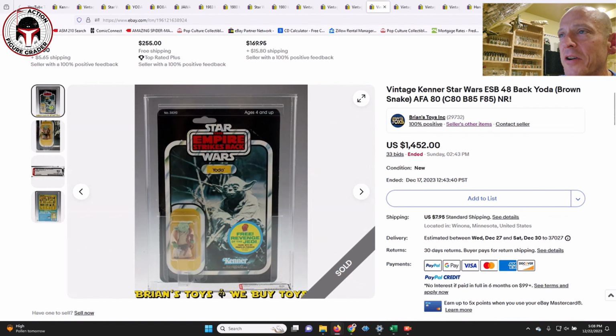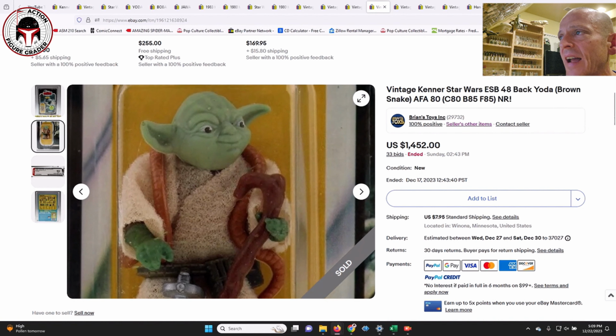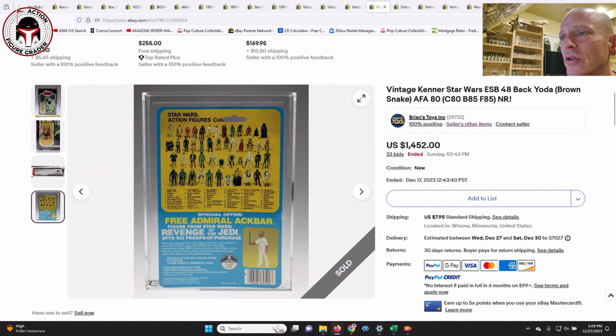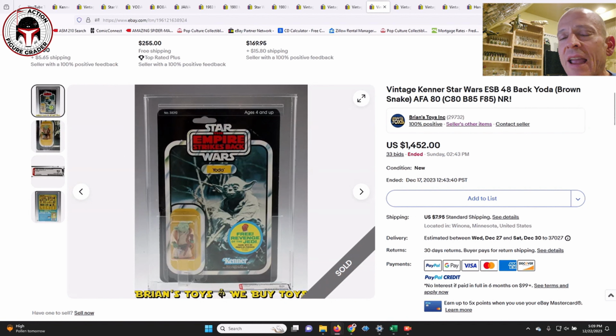Here's the one that I wanted to show you, and I alluded to this one in my unboxing when I got my 48C Revenge of the Jedi Yoda back. Now, mine is the Cater gray head factory variant. I don't think that's the case with this one. It might just be the lighting, but this looks like the light green head. But mine was the gray head Cater factory. This was also from the Cater factory. So, you know, it's not like Cater equals gray head every time. That's not the case. Some of the Cater factory examples had this light green head.